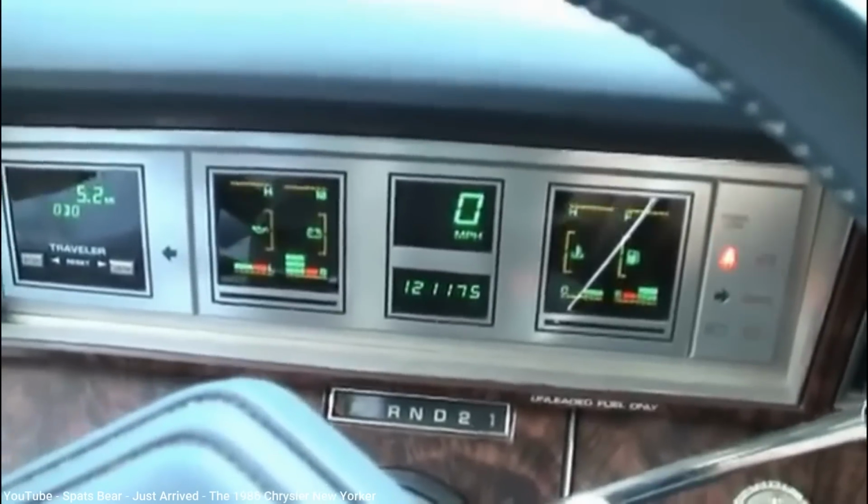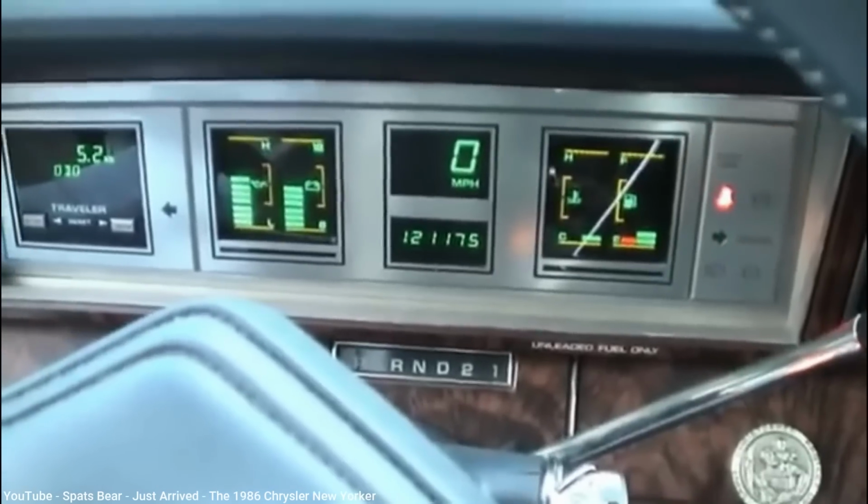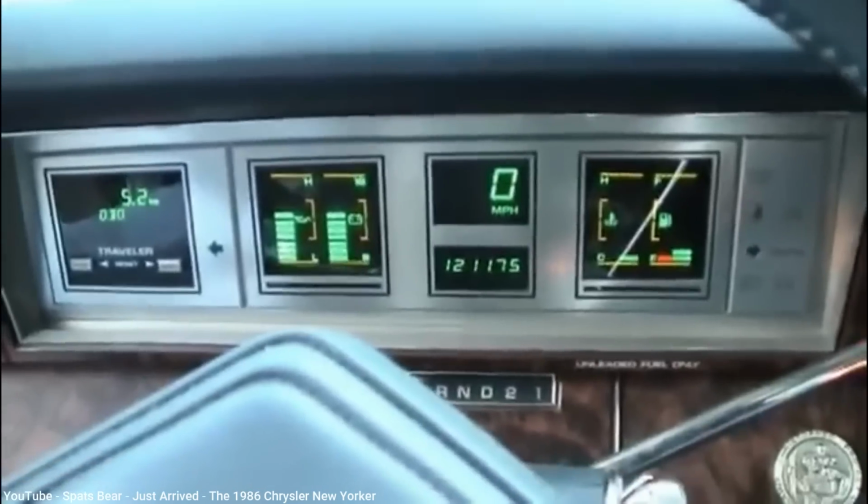But the early 80s was also the start of the home computer revolution, so Chrysler tried to capitalize on the public interest in the new technology by offering audible alerts.